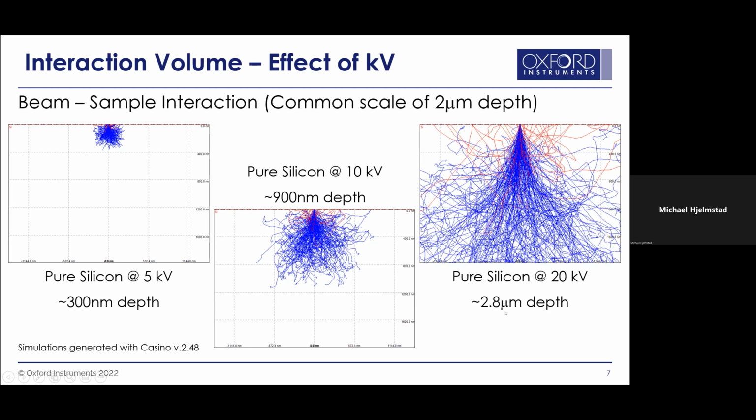And by the time we're at 20 kV, there's 2.8 microns worth of depth in terms of a rough estimate here. I put the scale at 2 microns in terms of the total depth, so you don't get a good idea of what it is. But it's an interesting effect.